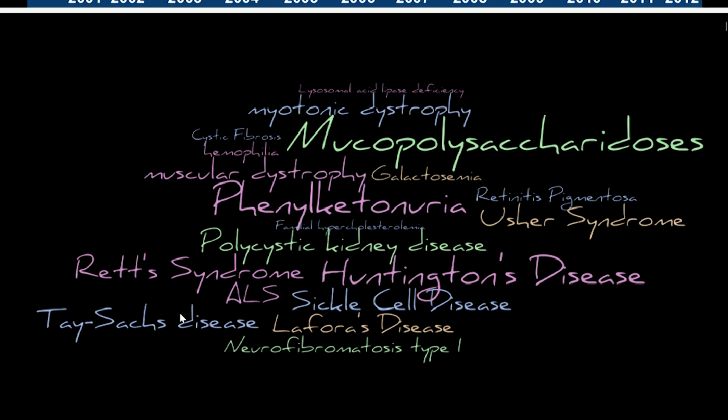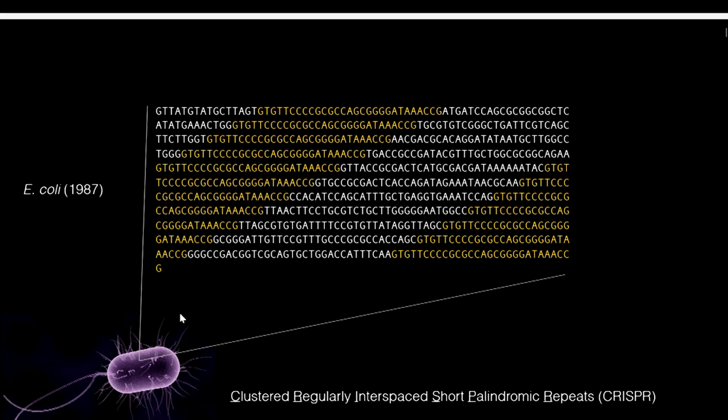So the story really starts in 1987, when a group of researchers sequenced a tiny snippet of the genome of the bacterium E. coli, studying a gene that was totally unrelated to CRISPR. But purely by coincidence, at the edge of their contig, they noticed an unusual and enigmatic set of sequences that look like this. In particular, there were sets of 29 base pair repeats shown in yellow here.